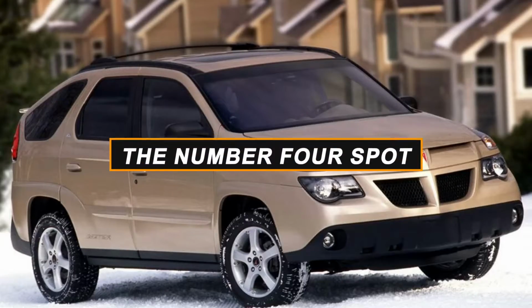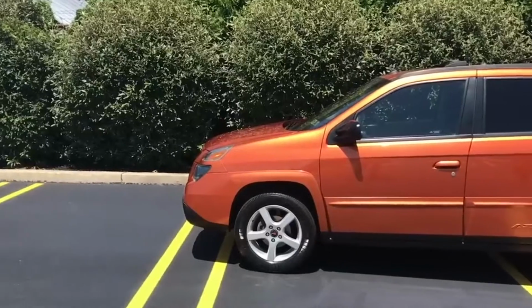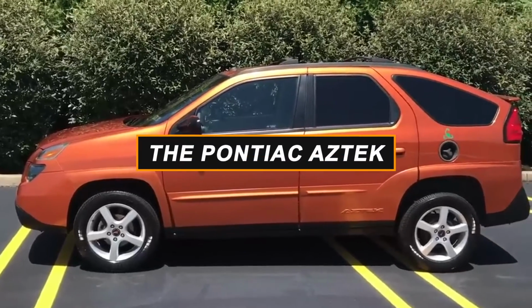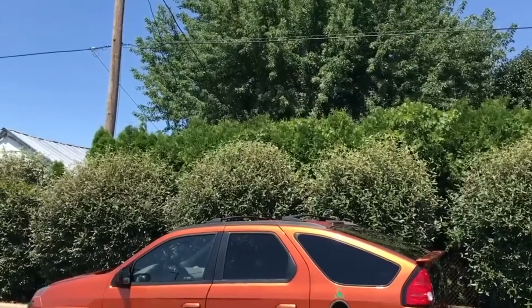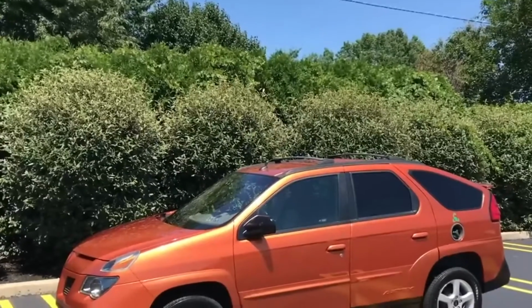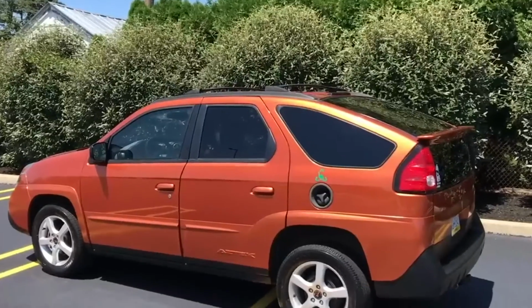At the number 4 spot, we are honored to present to you the Pontiac Aztec. Continuing the theme of a car that ended a reputable automaker division is the Pontiac Aztec. The car's widely reviled body style and overall design were simply a result of trying too hard to make a car's design multifaceted while spending too little money on achieving that aim.